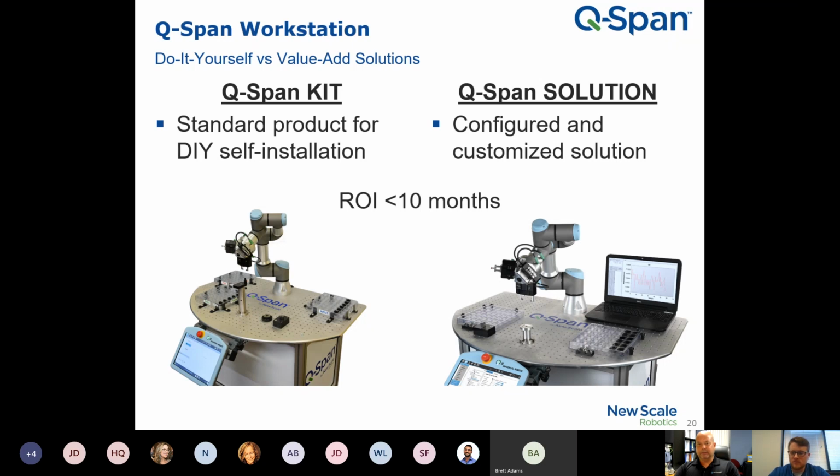Thank you, Stefan. So the starting price of the Q-Span Workstation kit is $35,000. This price excludes the universal robot. We estimate a total deployment cost of around $85,000 for a system configured to measure 3 different part types. This estimate includes Q-Span, the universal robot, and some custom engineering. This is comparable to the annual cost of 1 full-time employee.